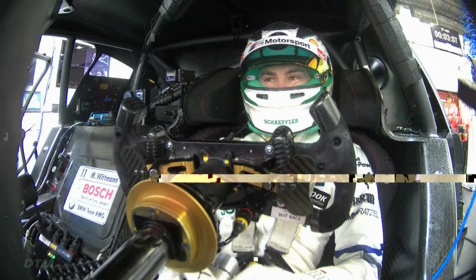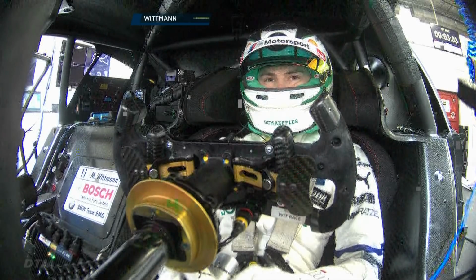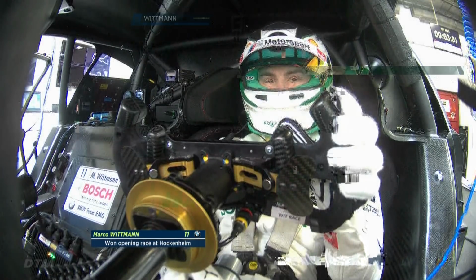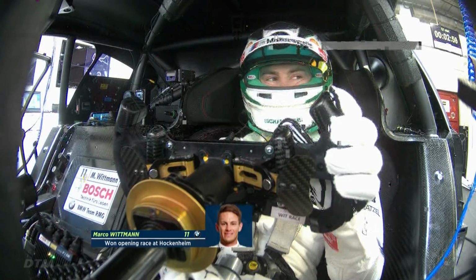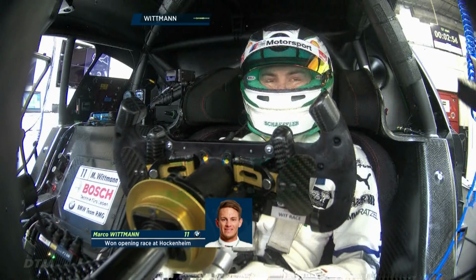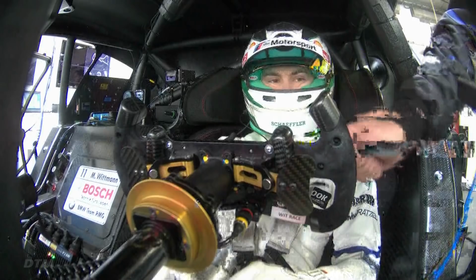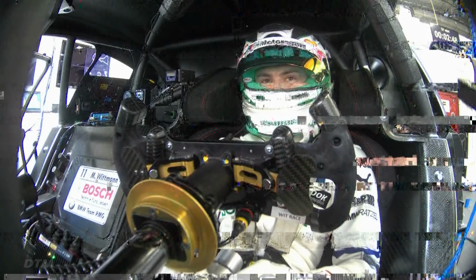And there is Marco Wittmann then. Turned it around, of course, in Hockenheim did Marco Wittmann. And you can see he won the opening race at Hockenheim, perhaps against all our predictions, but you never bet against Marco Wittmann, but took that win in race 1. It was P8 in race 2 at Hockenheim.